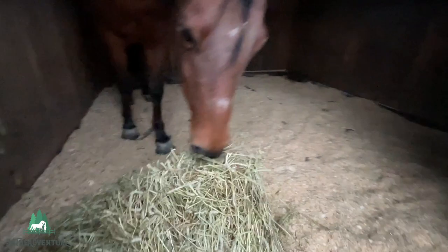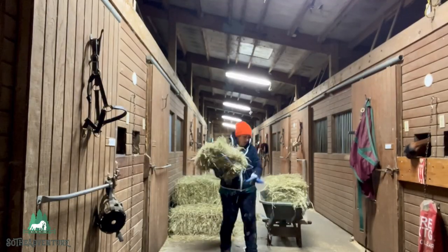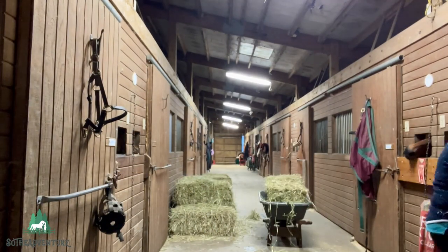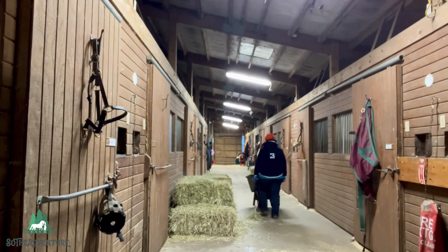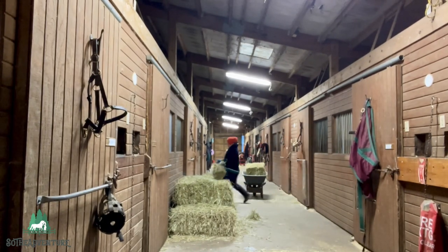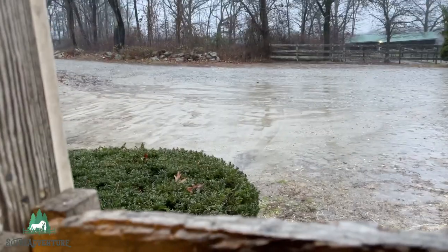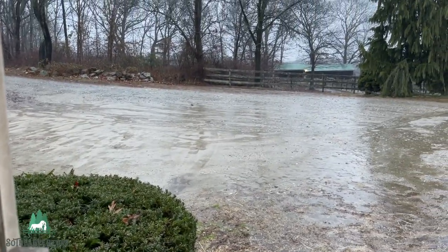Soaked hay there. All right, so this is it. It's dark, cold, and rainy December. Hello, it's dinner time. It's still pouring.